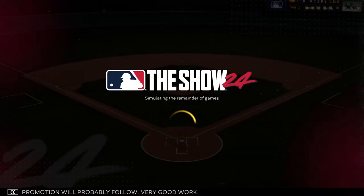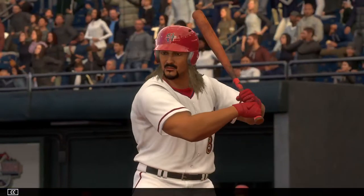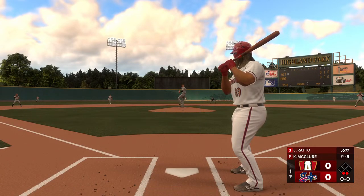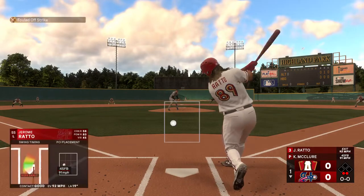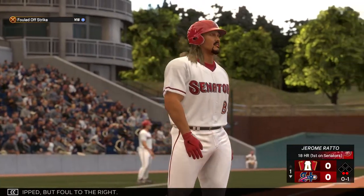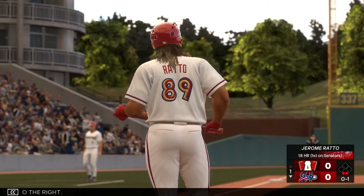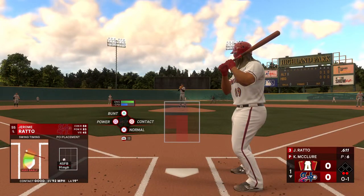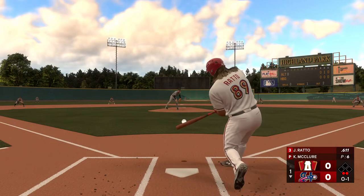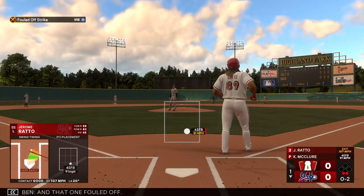Our final line score. First for the victorious Curve, nine runs. Digging in, Jerome Ratto. This one ripped but foul to the right. And that one fouled off.